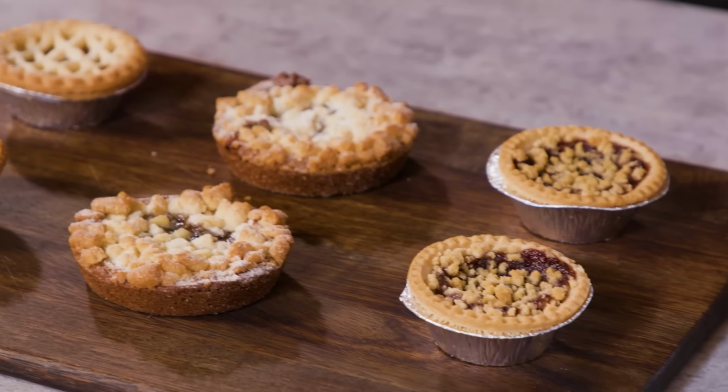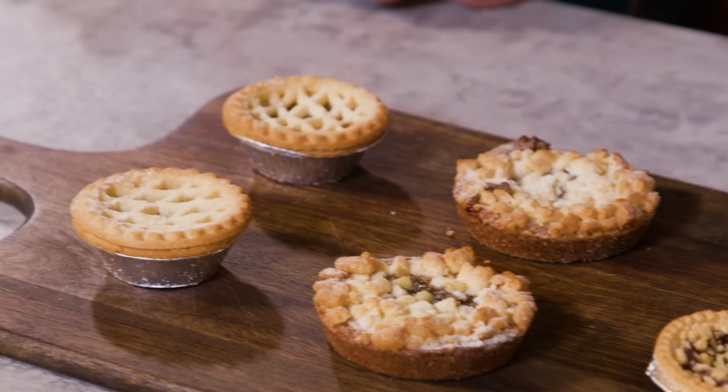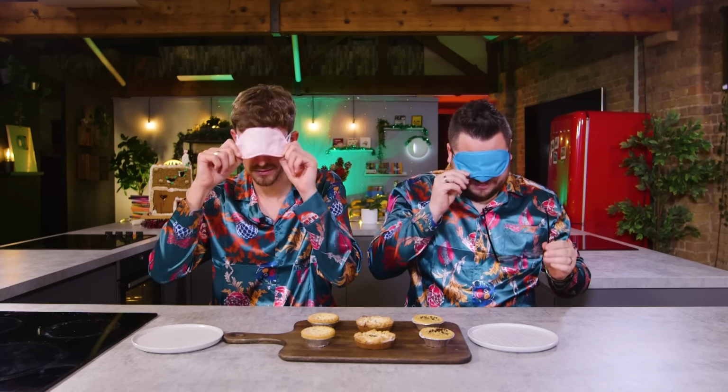Round number 4, good round: mince pies. Okay. Now, you know me, sometimes I love a classic and I don't want it played with. Right. Sometimes I love a twist. That's why it's single. Take your blindfolds off, you've got 3 in front of you. It's A, B and C.